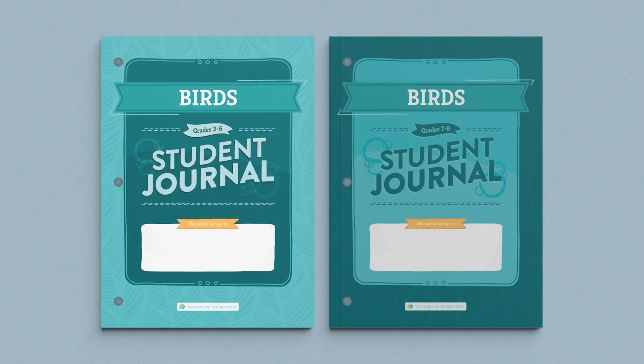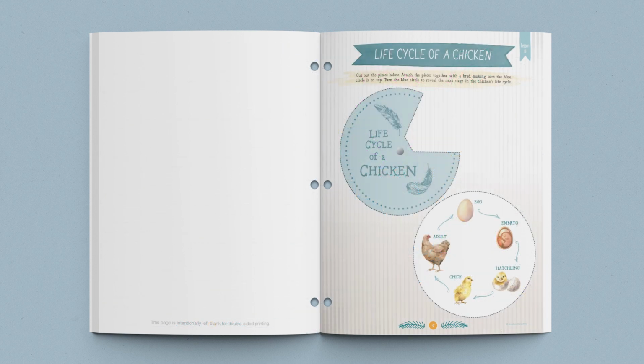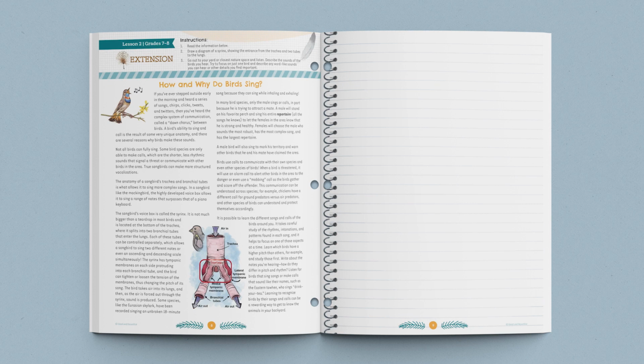Your student will also need his or her own student journal. These journals are divided into 2 age categories, one for grades 3 through 6 and one for grades 7 and 8. The student journals include meaningful activities, projects, and worksheets that help students apply what they are learning. The grades 7 and 8 journal also includes lesson extensions for each lesson, inviting older children to further study the topics.